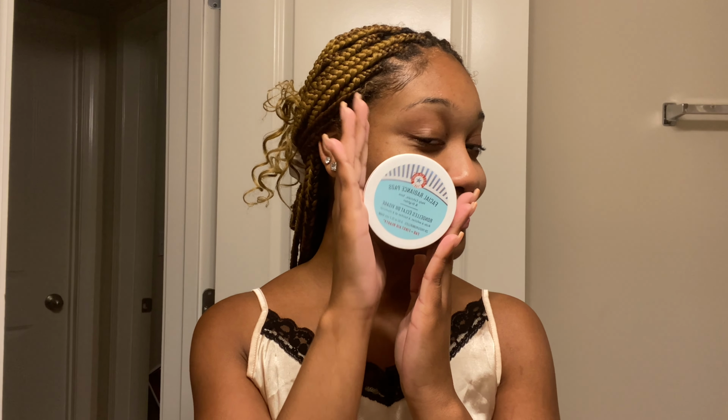Next, I'm going in with my First Aid Beauty Facial Radiance Pads, and this is to exfoliate, tone, and brighten your skin, which is perfect for any blemish or dark spots you may have on your face. It's alcohol-free and safe for sensitive skin. Sometimes I do use this twice a day, especially if I get oily throughout the day and decide to not wear any makeup, just to make sure that I'm keeping my skin or any breakouts at bay.